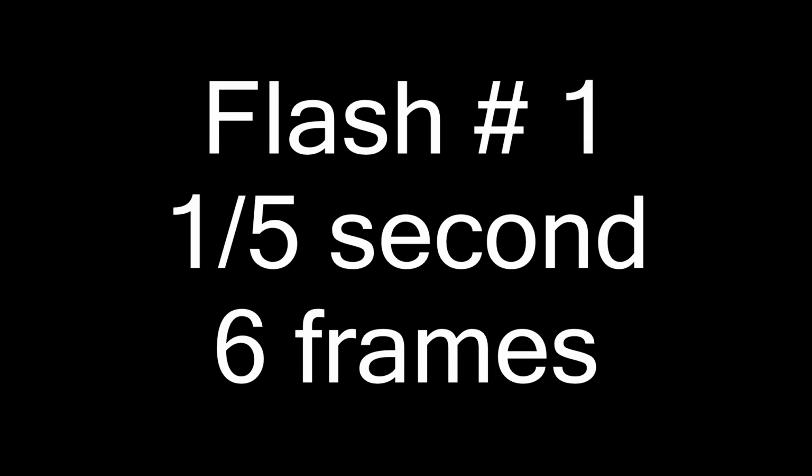Did you see the green flashes? There were 2 of them. There's 30 frames per second of standard video. The first flash was about 1/5 of a second, which is 6 frames. Here's the first one. You can see how bright green that is.